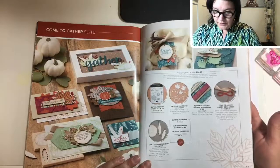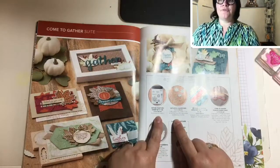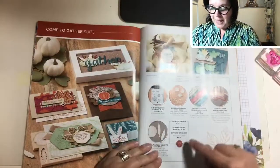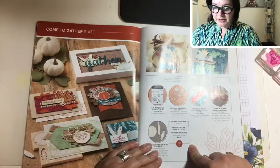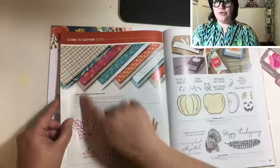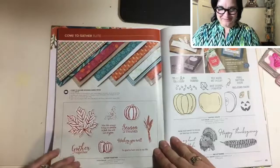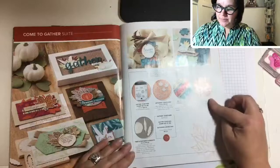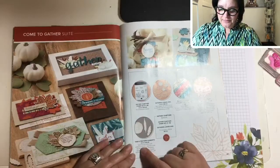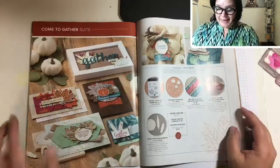Of course, you can buy these 2 things as a bundle, the stamp set and the framelits. Framelits are great. I will show you why. And of course, get 10% off. The paper, and you can see it bigger if you turn the page, is stunning, and I love the color combination. Of course, the ribbons and these wood elements, the tags and feathers, are kind of fun too. I played with them a little bit today.